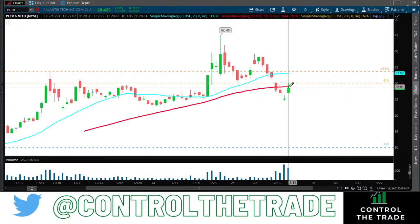Now, for the bull case, you really got to close above this 50 period moving average. After doing a nice gap up like this, you got to close above that. That would be really important and really bullish, I think, if we can close right above 2887. So let's set some alerts here, and we'll take a peek at a couple more.